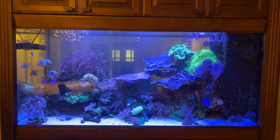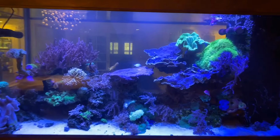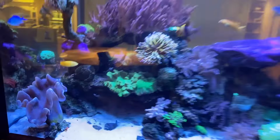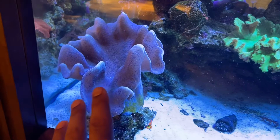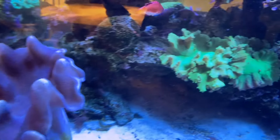All right, now that the fish are all fed and happy, I'm gonna pack up the truck and I'll see you at the tank. So here is the tank, and I am so proud of this aquarium. It's come so far, and so first off, don't worry about that toadstool. The polyps were out. I just was cleaning the glass, so the polyps went in, but that's doing phenomenal.